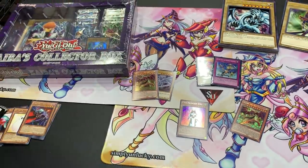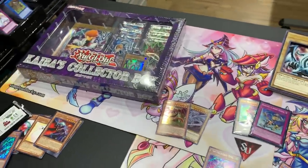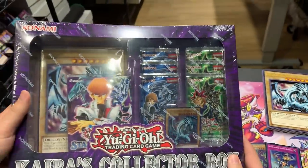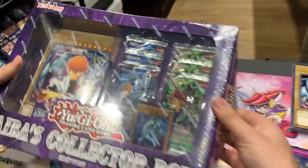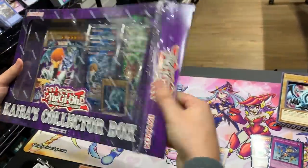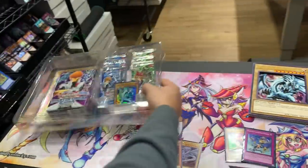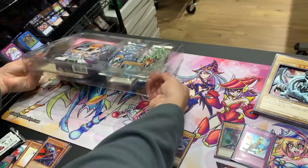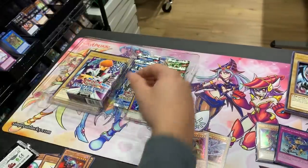All right. Kaiba's collector box. What is going to happen? I think we're going to have to say it right now, you guys. Give it to us. Kaiba! Beautiful blue eyes. White dragon.